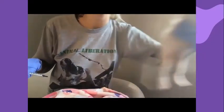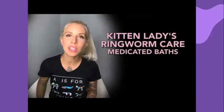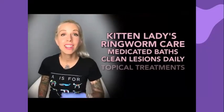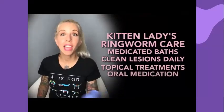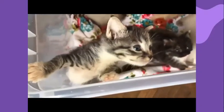When used in conjunction with your topical meds, this is a well-rounded approach that is sure to kick ringworm's butt. So to recap, my routine is medicated baths 2 times a week, cleaning it daily, topical treatments once a day, and oral medication once a day. Be aware that recovery from ringworm can take several weeks, and you should be treating them throughout the entire duration, and even periodically afterwards to make sure that you've kicked its butt.